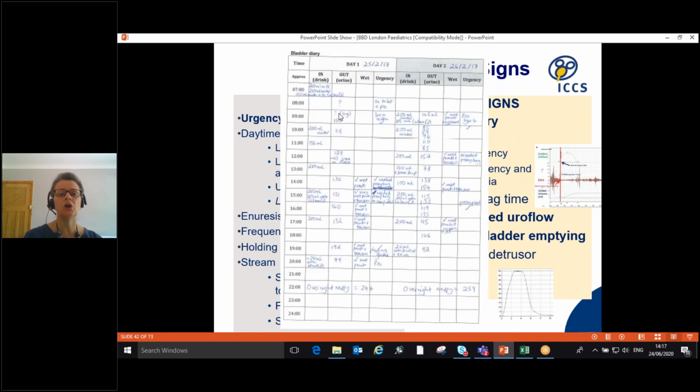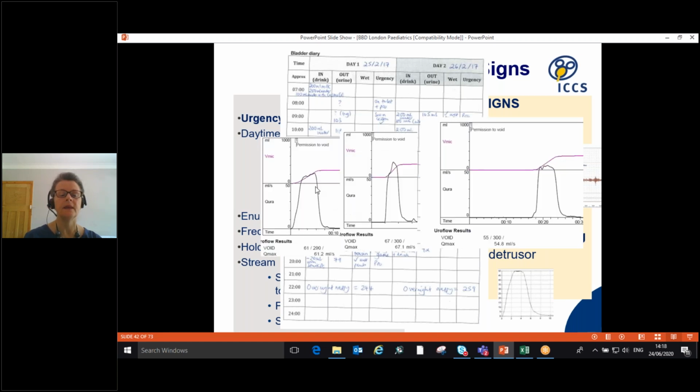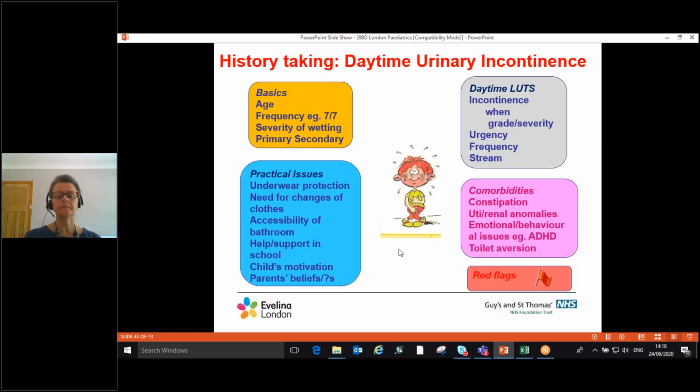Here's a bladder diary with loads of weeing, lots of urinary frequency and lots of wetting, very classic of bladder overactivity. Here the uroflows, they're tower-shaped, very high flow rate. These are small, bossy, overactive bladders. The layman calls this kind of bladder a weak bladder because the assumption is that there's something weak that allows the leaks to come out. In fact, bladder overactivity is completely the opposite. The detrusor muscle is incredibly strong, and so is the pelvic floor because it becomes very good at holding.